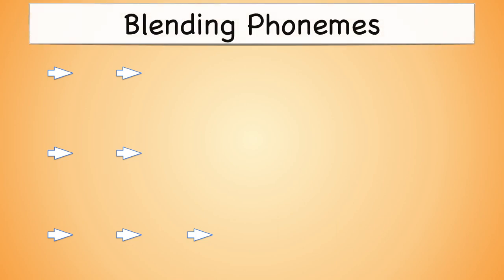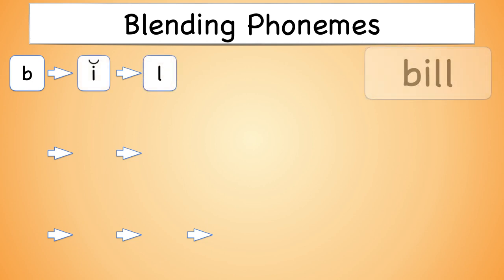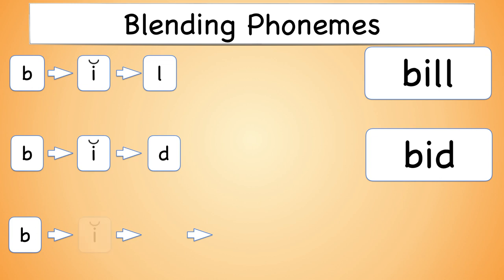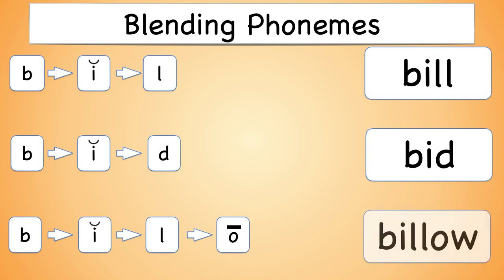Blending phonemes. B. I. L. Bill. B. I. D. Bid. B. I. L. O. Billow.